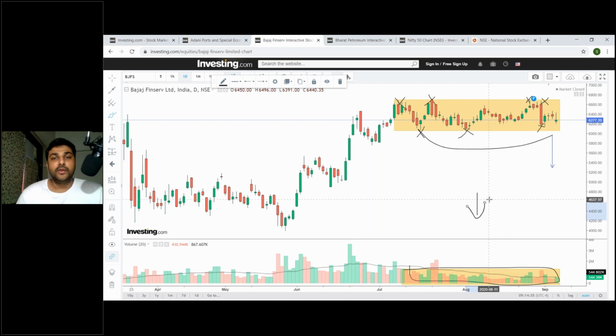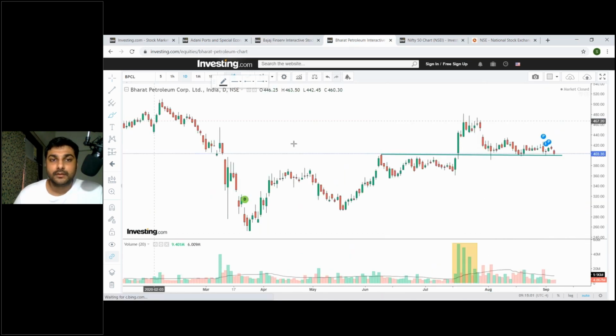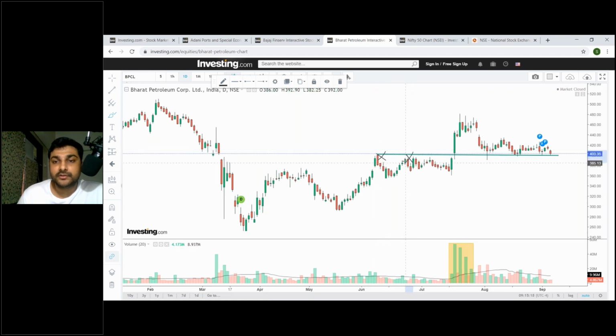Okay, now let's move on to the next trade. The next trade opportunity that we see is in Bharat Petroleum. So what is the trade idea here? We've seen that this entire 400 region acted as a stiff resistance earlier. We saw it test that region once here, twice here, and we can say thrice here. And as soon as that entire 400 region broke out, we saw a good move of about 20% towards 480.